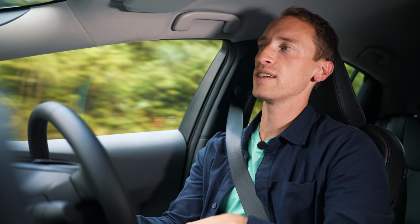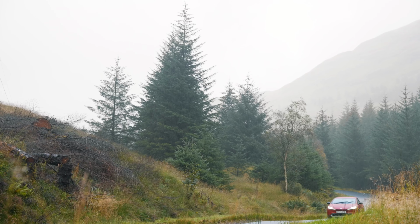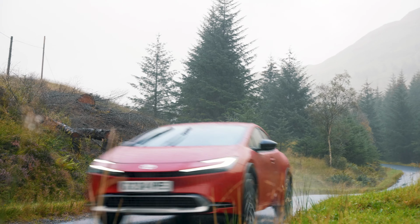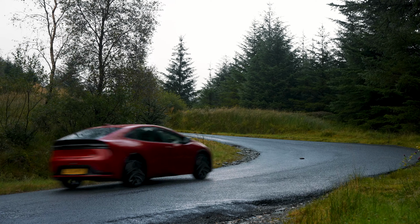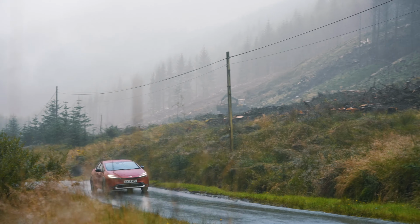Now, cars like this can struggle to deliver a comfortable ride because you've got a heavy battery, you've got a heavy engine as well, and that puts a lot of strain on the suspension. But in this Prius, the suspension does a good job of rounding off those harsh impacts that happen underneath the car. And it's generally pretty settled and calm inside here.